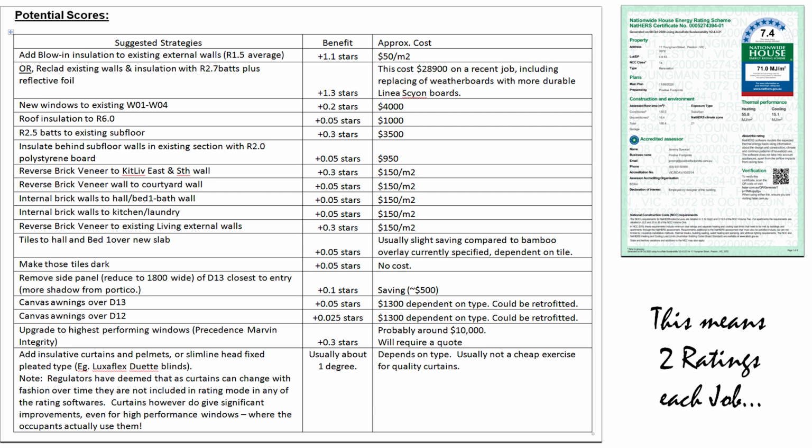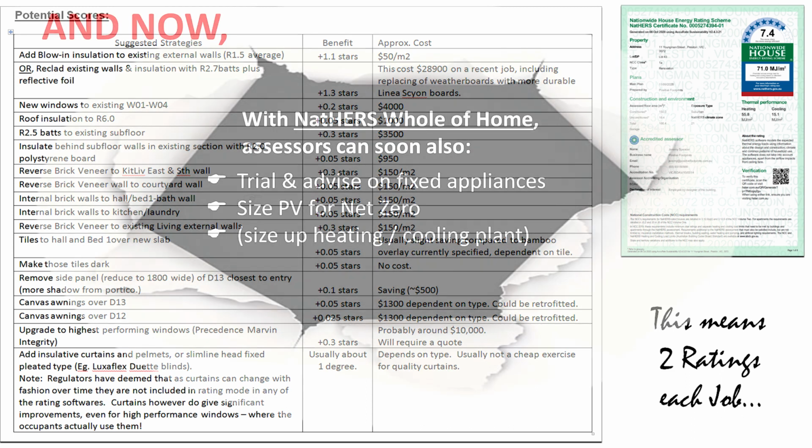So anyway, I find we always do this, and even though my partner, the designer, my wife, Chi Lu, even though she knows passive solar design like the back of her hand, I can usually find about half a star extra doing this. And if I'm doing a rating for someone who doesn't know anything about passive solar design, usually at least 1 to 1.5 stars from doing the rating at this stage.